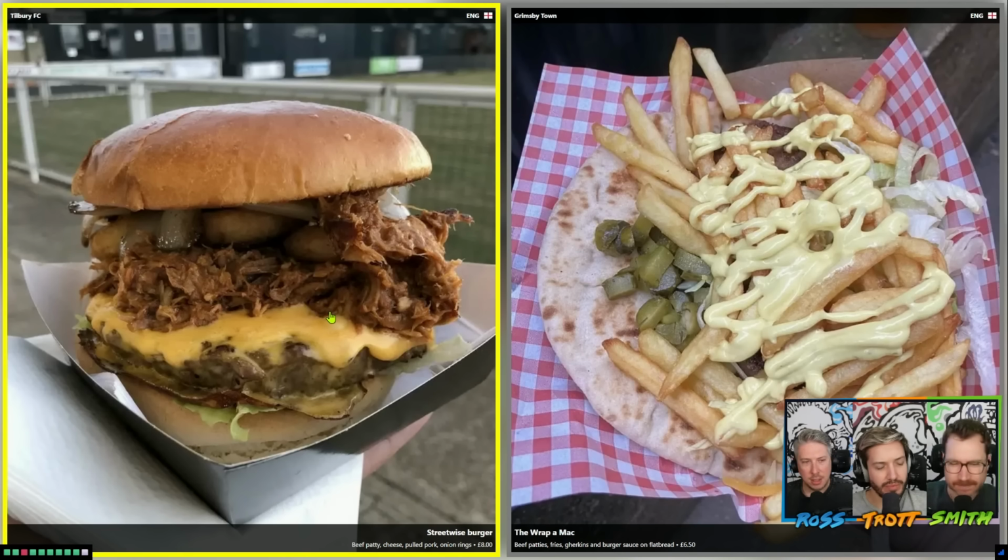I think the cheese looks good on the left. The left one for me is my choice. Quite melty, for sure. The pulled pork looks great. It's one of the best constructed burgers we've seen, while still having a lot in it. Also, it's a nice toasted bun as well. You can see the toasting on there. That's great, isn't it? Fantastic. Well done, Tilbury. That's a winner. Regardless of the popular vote, you've got our hearts.